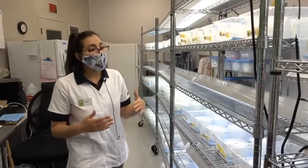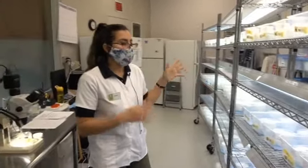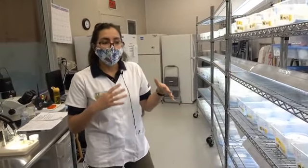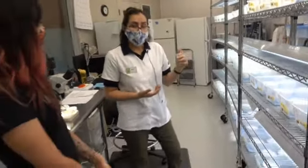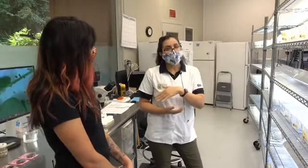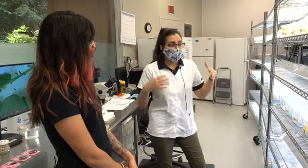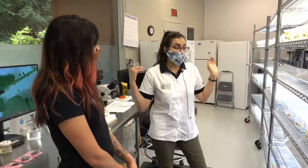When we wake them up, basically we take them from their cold environment and we warm them up slowly so that they feel like it's spring. That's in May is when we wake them up, because that's when they would be waking up out in the wild as well. We just warm them up slowly and they take that environmental cue and they start eating immediately.